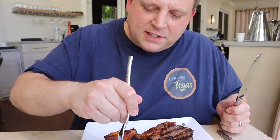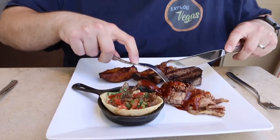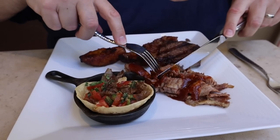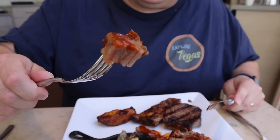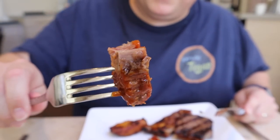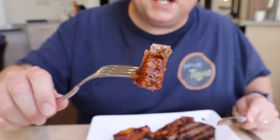I'm going to start with the duck. The duck carnitas. This is tasty. So tasty, so tender, delicious. Let's get into the brisket here. I added a little barbecue sauce on the recommendation from the chef. Just look at how tender that looks. Oh man, it's so soft, easy to cut through.